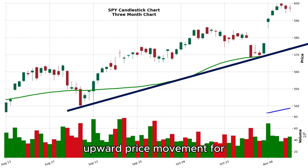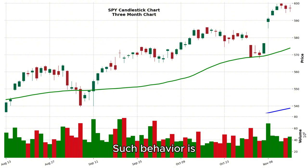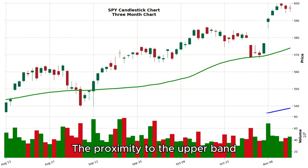The three-month candlestick chart presents a consistent upward price movement for SPY, supported by increasing volume as prices approach recent highs. This increased volume reflects growing interest among buyers, confirming the strength of the uptrend. The consistent upward trajectory also shows that SPY has been well supported by buyers, particularly near the 50-day simple moving average. This area has acted as a firm support level, especially around $570, which SPY has bounced off multiple times. Such behavior is characteristic of a bullish market that keeps finding support and pushing higher.